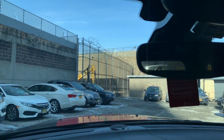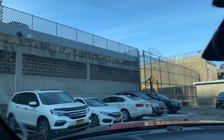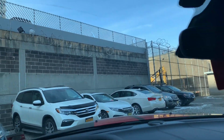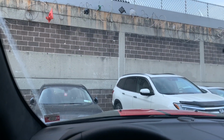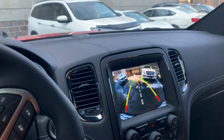Now, if you're not buying an SRT product, if you're buying just like a Summit, if you're buying like a 5.7 liter, the better bang for your buck would be the Jeep Grand Cherokee Summit, because the Summit has a great interior. It has off-road capability.